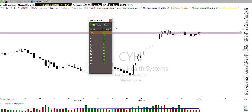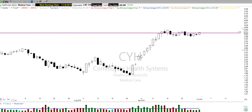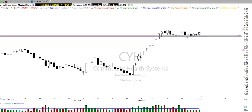I mean, that is a perfect, man, I think that's just killer right there. And if you look at this chart, we have this shooting star up here. It pulls back after our run that we asked for. It pulls back. So a lot of times people ask, well, where do you buy it?